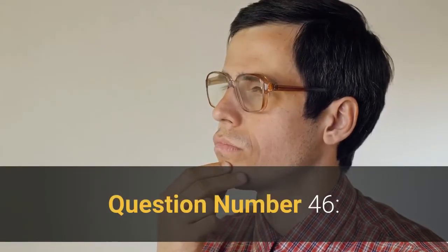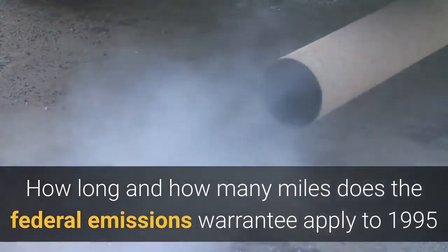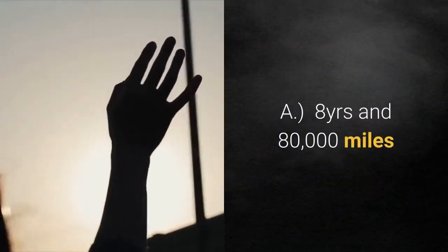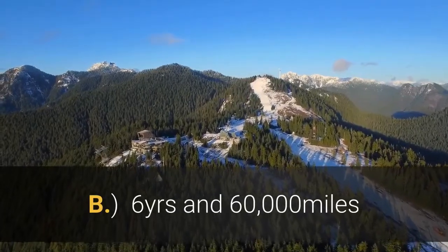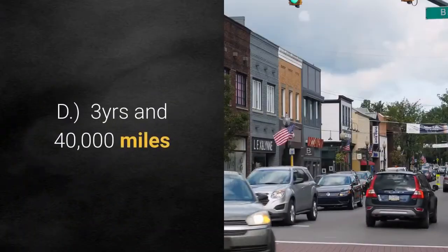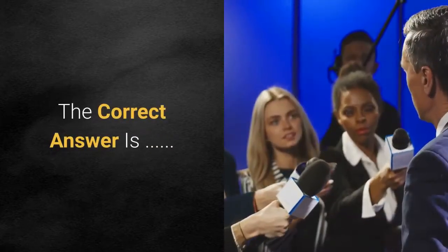Question number 46. How long and how many miles does the federal emissions warranty apply to 1995 and later vehicles' catalytic converters and P.C.M.? A. 8 years and 80,000 miles. B. 6 years and 60,000 miles. C. 4 years and 50,000 miles. D. 3 years and 40,000 miles. The correct answer is A. 8 years and 80,000 miles.